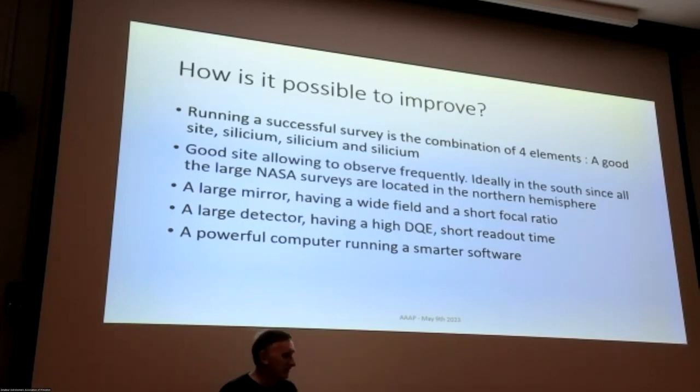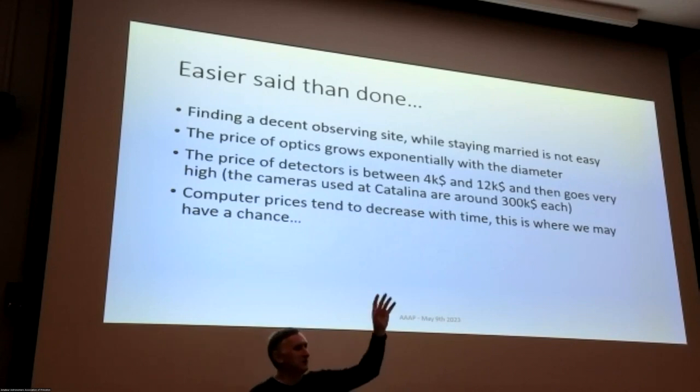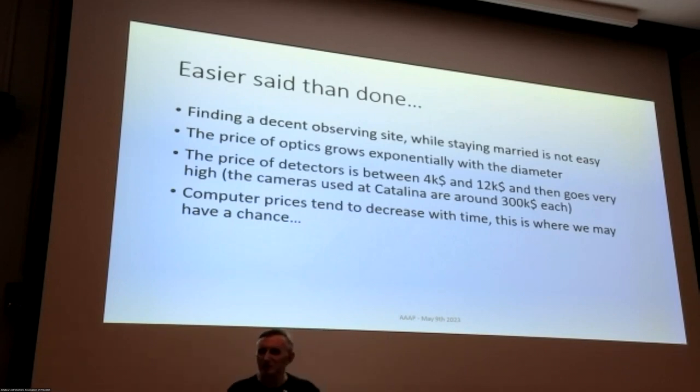And then, of course, silicon: big mirror, big detector, powerful computer. And that was, in fact, the problem. I salute my wife who accepts to live in the desert. The price of the optics goes completely crazy. As soon as you go beyond the 16 inch, the price goes to 20,000, 30,000, and much more. The detectors are the same thing. You have the commercial detectors, which are like 4,000 to 12,000 maximum. But the STA 1600 that they have at Catalina is like $300,000. So that's out of the budget of most normal people.